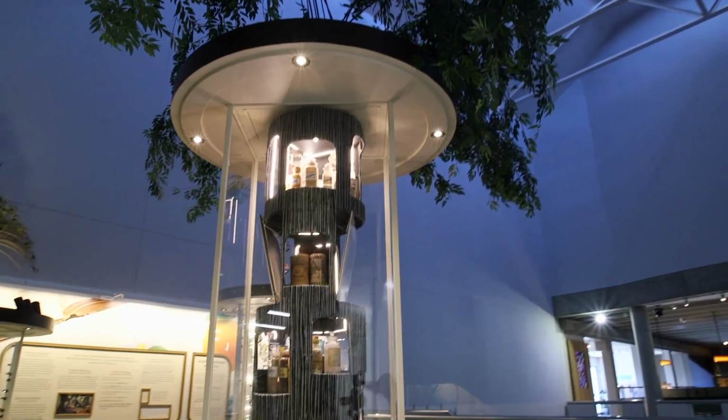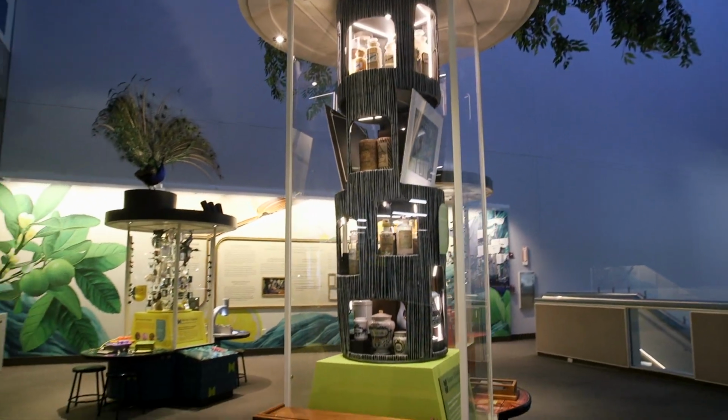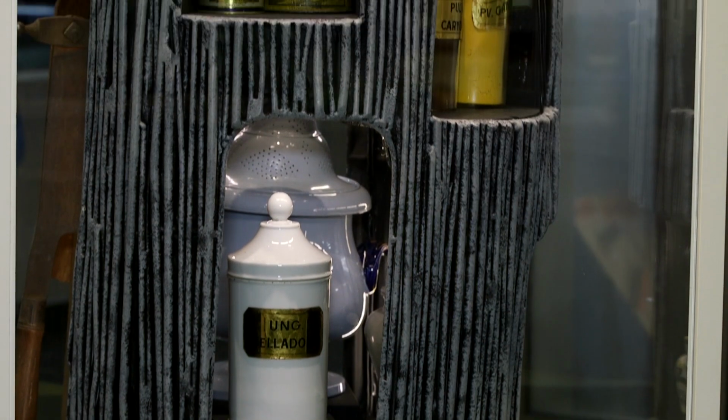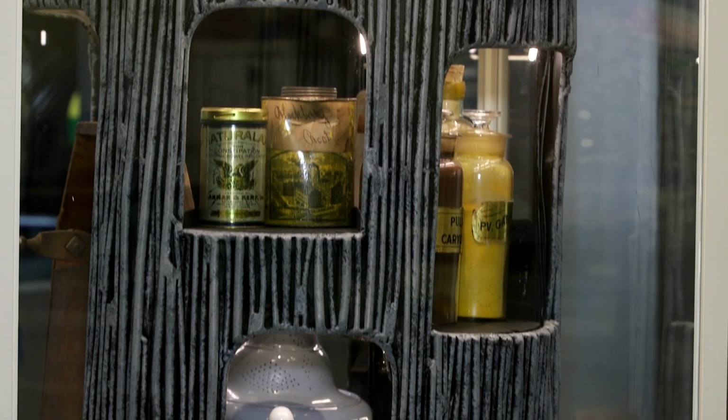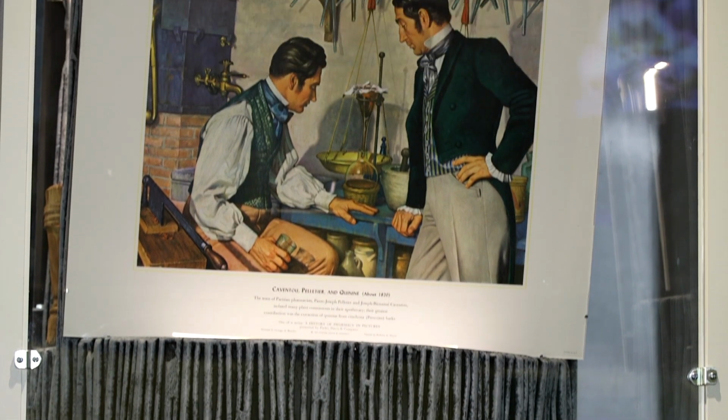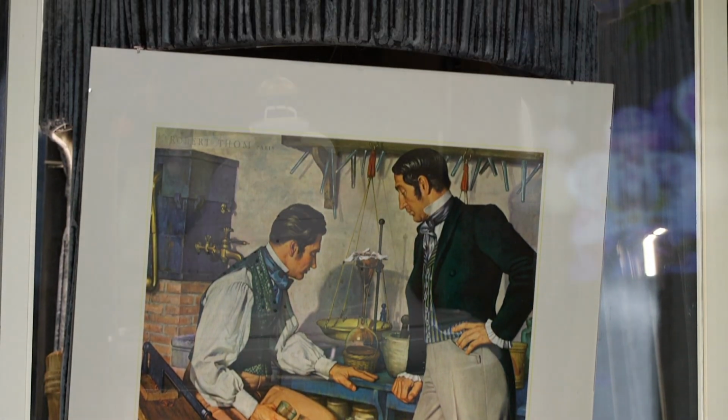As you explore this space, you'll encounter 3 towers that talk about how we have used nature as medicine through the past, present, and future. The first one closest to us, underneath this willow tree, is all about how we've used nature as medicine in the past. Within the case, we explore different medicinal bottles and prints from our Science Center collections that showcase plant-based medicines that were used then and that we still use today.